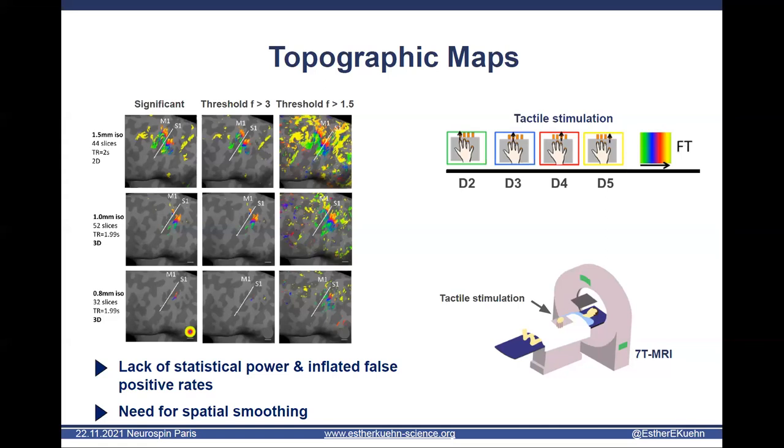I hope that you perhaps see the cursor. You see here that with 1 millimeter isotropic, you have quite nice topographic maps represented, representing D2, D3, D4, D5, the four fingers of the hand. However, when you go to submillimeter resolution, such as 0.8 millimeter, and you look at significant statistical thresholds, you see here green is missing. And green is the index finger, so perhaps the most important finger of the hand. That's a very common problem, that you're lacking the statistical power when you do those single subject analyses.